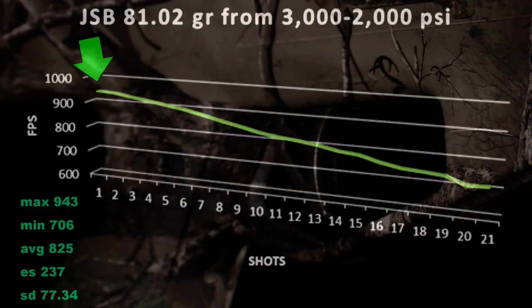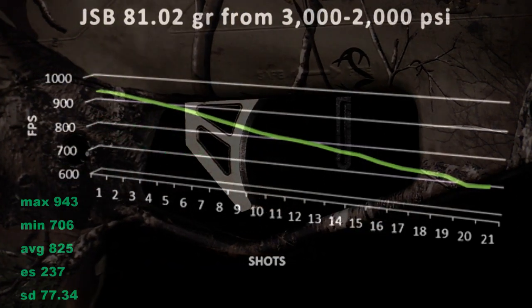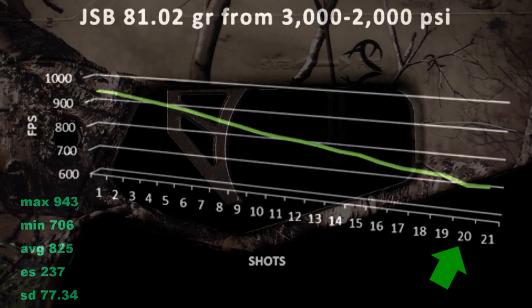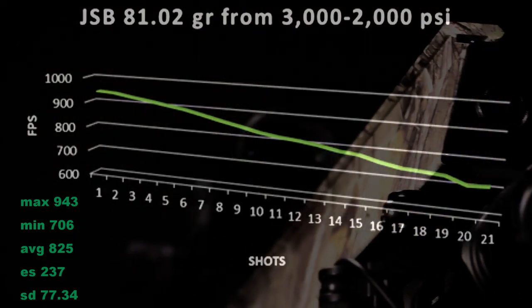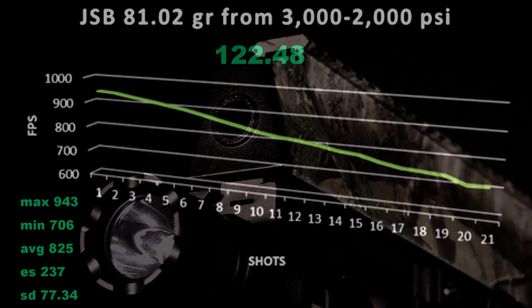At full burn, the JSB is going to give you 160 foot-pounds of energy. What it all means to you is that the Bulldog is a 20-shot 25-yard gun, a 7-shot 50 and 100-yard gun that'll give you an average of 122.48 foot-pounds of energy across the fill.